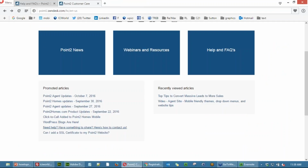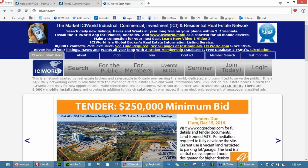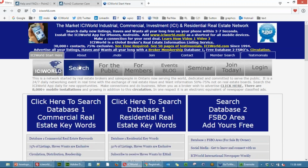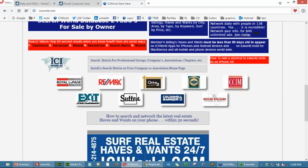Let me just back out of here. Go to ICIWorld.com and click on search right there, and then how to add your mobile phone onto their website. Go down the page a little bit and you'll see a little button that says how to add a shortcut to ICIWorld.mobi, but it could be to any website. And that's how you add it on an iPhone.